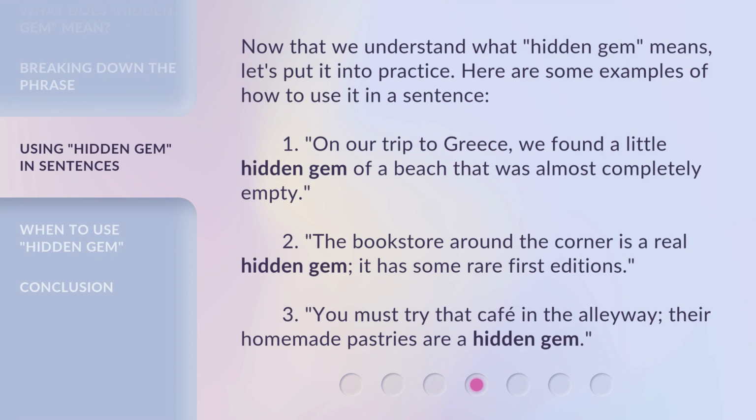Now that we understand what hidden gem means, let's put it into practice. Here are some examples of how to use it in a sentence. 1. On our trip to Greece, we found a little hidden gem of a beach that was almost completely empty. 2. The bookstore around the corner is a real hidden gem. It has some rare first editions. 3. You must try that cafe in the alleyway. Their homemade pastries are a hidden gem.